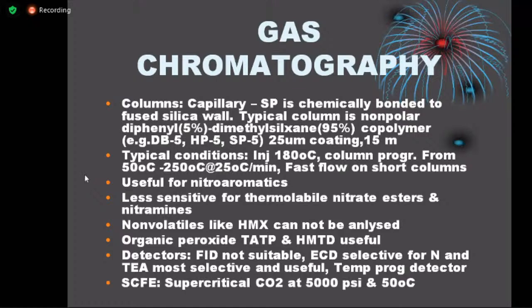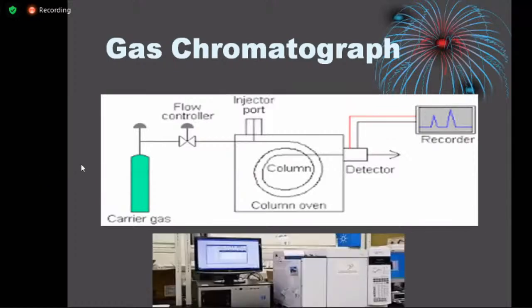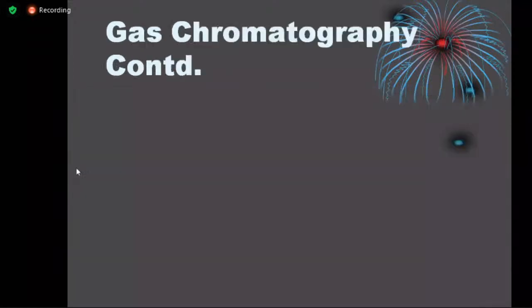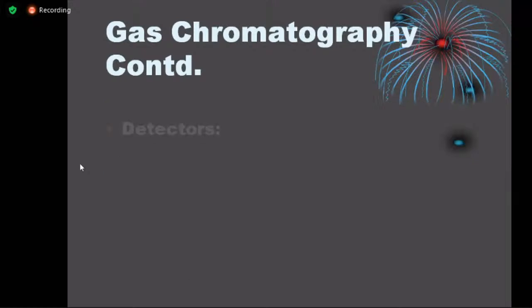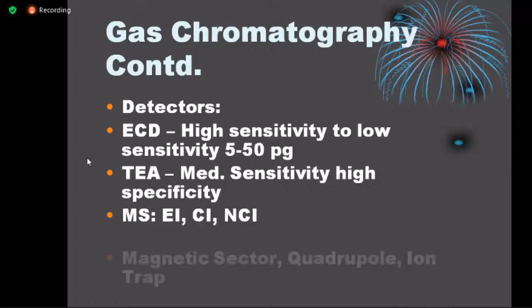This is a typical gas chromatograph. Next, these are the gas chromatograms of explosives. Next. The columns which are used are given. Next. We'll pass on the PPTs so you can know the details. We are running short of time.